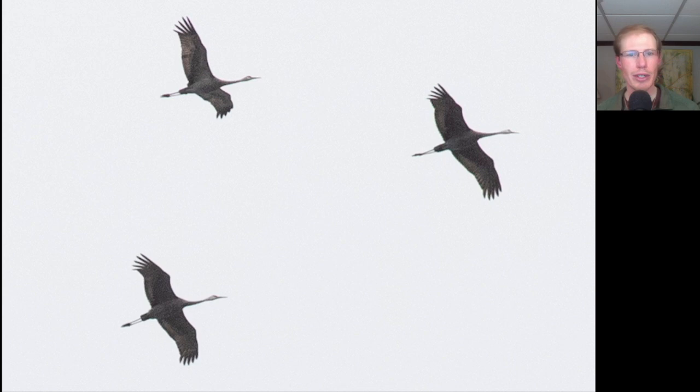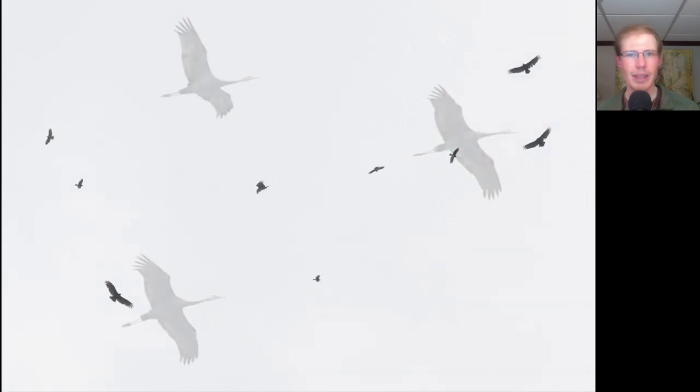Here we have some large grayish tan birds with long trailing legs and a long neck. These are sandhill cranes, and we had a pretty good flight of sandhill cranes, with the largest flock being a group of 8. The flight really picked up in the afternoon, and it was pretty steady for about 2 hours.